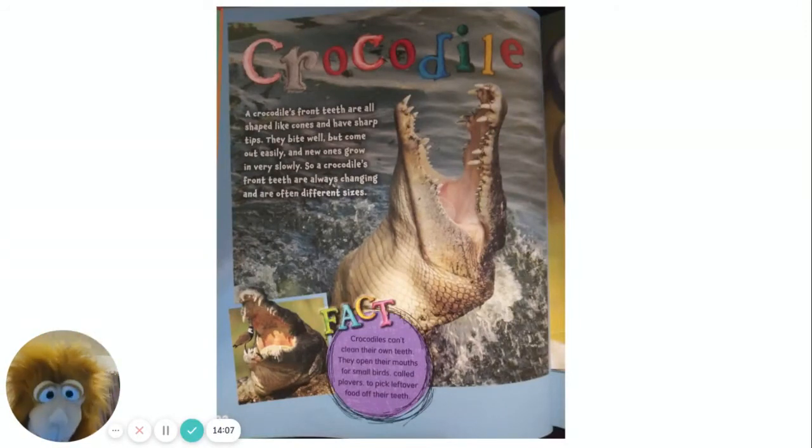Fact, crocodiles can't clean their own teeth. They open their mouths for small birds called plovers to pick leftover food off their teeth. Plovers? So they just open their mouth like this, and then a bird comes through and picks at their teeth. Whoa. Talk about having a free dentist whenever you feel like.